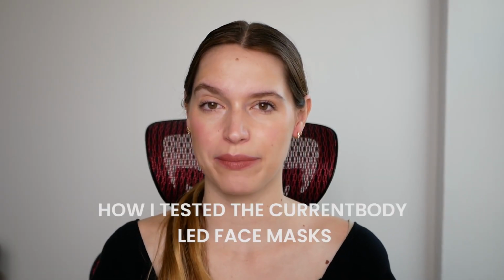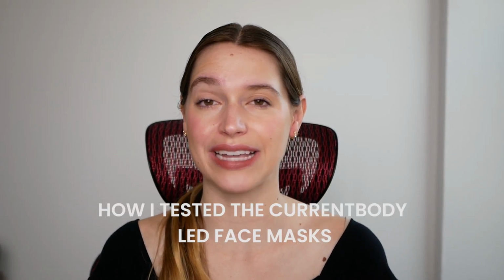When it comes to the time frame of using these masks, I used them every single day for around the first 2 weeks, and then after that, I was traveling a bit, so it was hard for me to bring them. Then I started using it around 3 to 4 times a week. Here were some of my thoughts when using the mask.